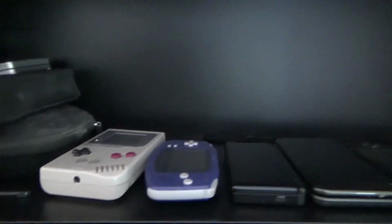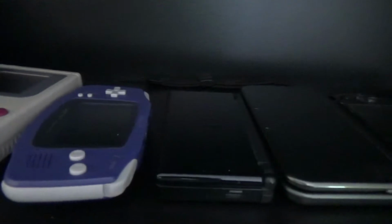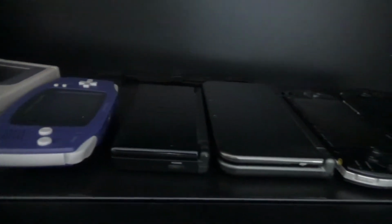There's all my portable systems. Classic Game Boy, GBA, DS, 3DS, new 3DS I should say, PSP, I think that's a model 3000, and an original model Vita, and that's where I keep the camera, but the camera isn't there because I'm using it now. SP up there as well. I actually got this one after the SP because I use it as a controller for the Game Boy player.